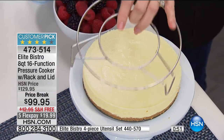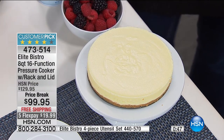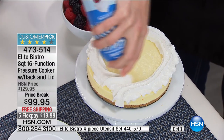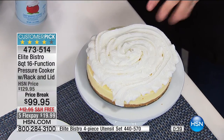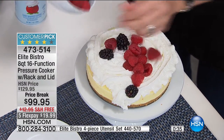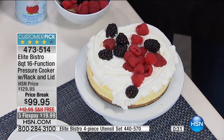By the way, we had our cheesecake on a rack. The rack comes included, so don't worry about that. But these are the results at 11 minutes. So you can actually start dessert after you're done eating the meal. Now you're talking. This is just your traditional cheesecake, and then I'm going to add some berries and a little whipped cream. Anybody can do this. Anybody can do a beautiful dessert in 11 minutes.